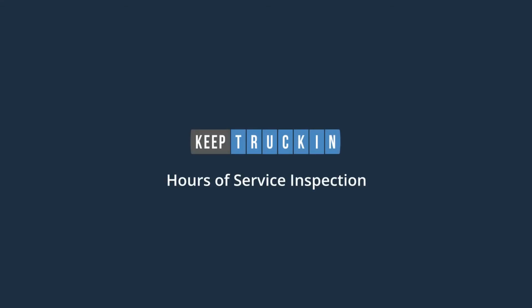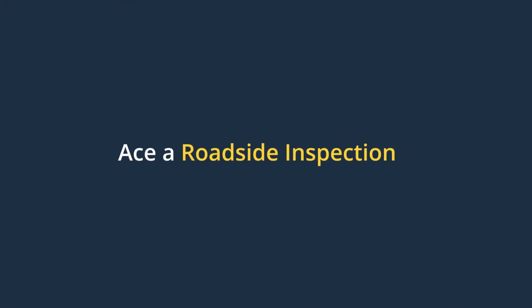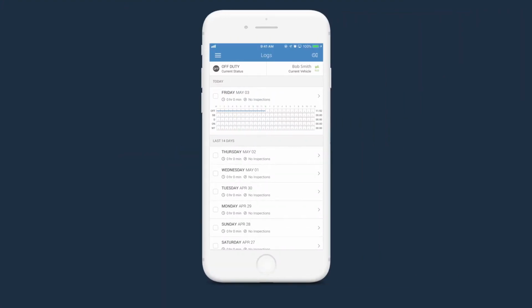Staying compliant is easy with the KeepTruckin driver app. Let's go step by step to help you ace a roadside inspection. First things first, you'll likely be asked what tool you're using to track hours of service.